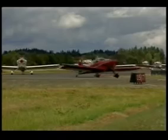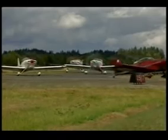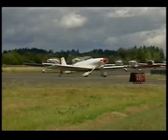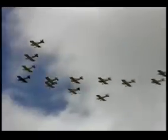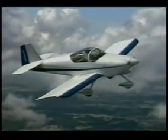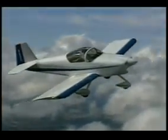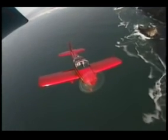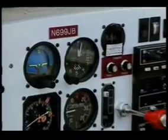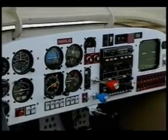With so many under construction, no matter where you live, there's a good chance that somebody is building an RV nearby. By the end of 2003, about 3,500 RVs had flown in 23 countries, and new ones were flying at the rate of one a day. Many people enjoyed building so much they have ordered another, and some repeat offenders are on their fourth or fifth RV.